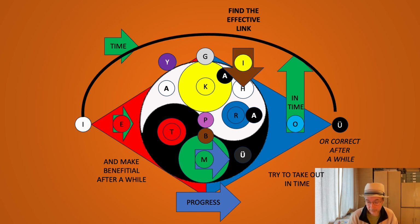The general purpose of the yin and yang balance with colors is actually the same, has the same goal as the letters, and the letter positions are driving our language into the same purpose, that we, after a while, try to make progress with our material, try to find the effective link in the system so that we can correct also what we didn't interpret yet, but can also correct it after a while or make it beneficial after a while. That's what the whole system is based upon: correcting and completing itself by completing the whole cycle.